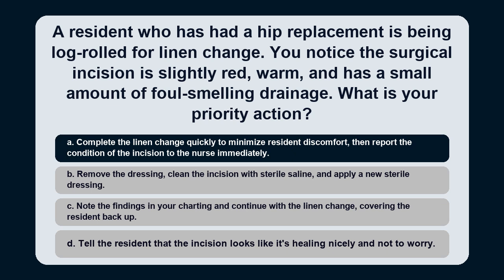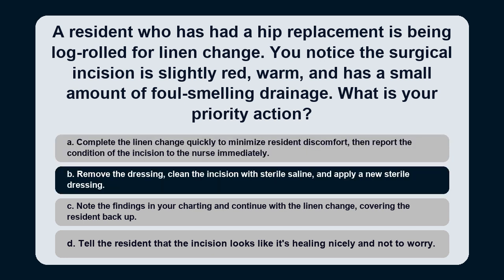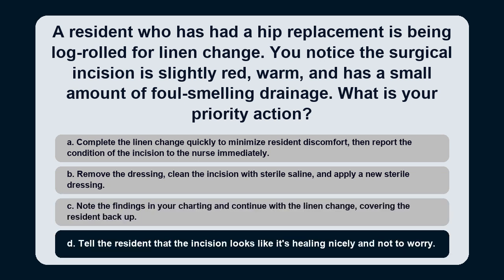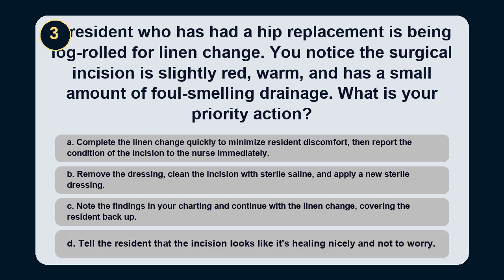Option A. Complete the linen change quickly to minimize resident discomfort, then report the condition of the incision to the nurse immediately. Option B. Remove the dressing, clean the incision with sterile saline, and apply a new sterile dressing. Option C. Note the findings in your charting and continue with the linen change, covering the resident back up. Option D. Tell the resident that the incision looks like it's healing nicely and not to worry.